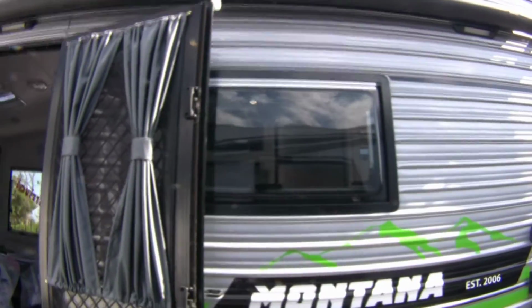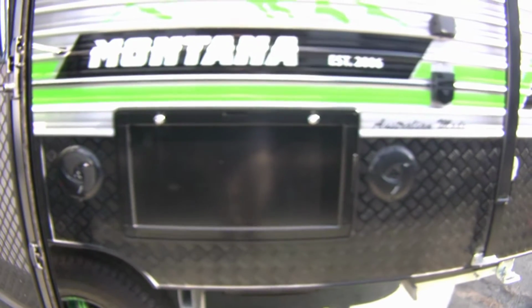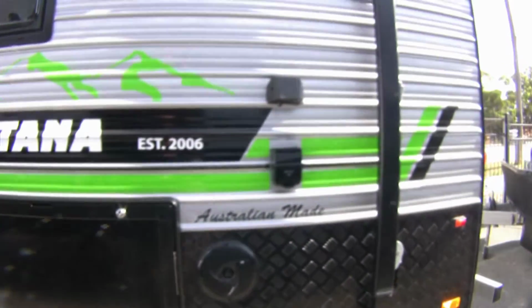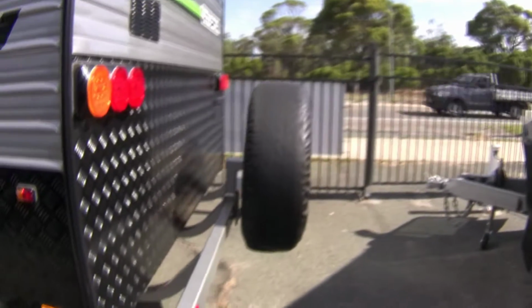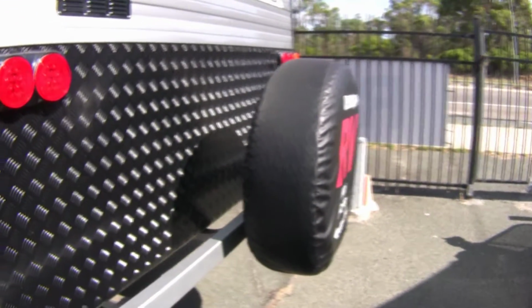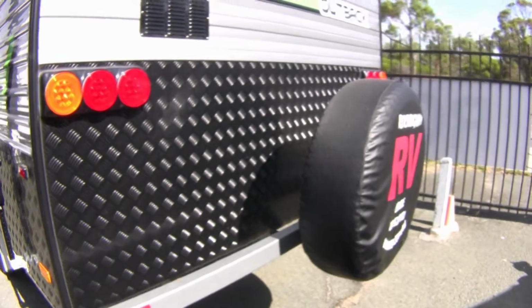Double glazed windows with awnings. You can just hear the music, we've got the external speakers going. Fold out picnic table. Points for your TV. You've got to be able to watch the footy outside. Three bar bumper, single spare wheel. The wiring for the reverse camera has been provided and is an option on this van.